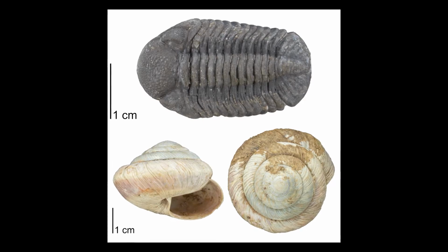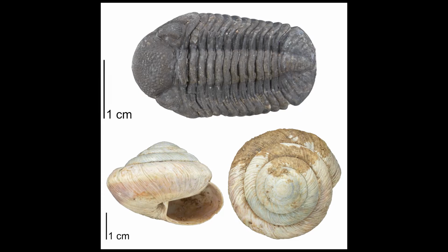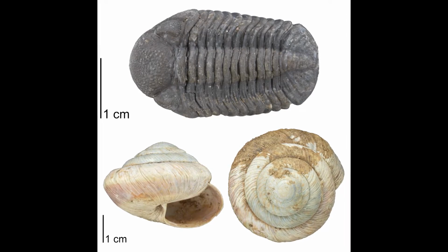Gould and Eldredge looked to their own work and to the work of others in paleontology to support their theory. For example, Gould and Eldredge used their research on trilobites and snails. This highlights the importance of paleontology to testing theories of evolution in general, and punctuated equilibrium in particular.